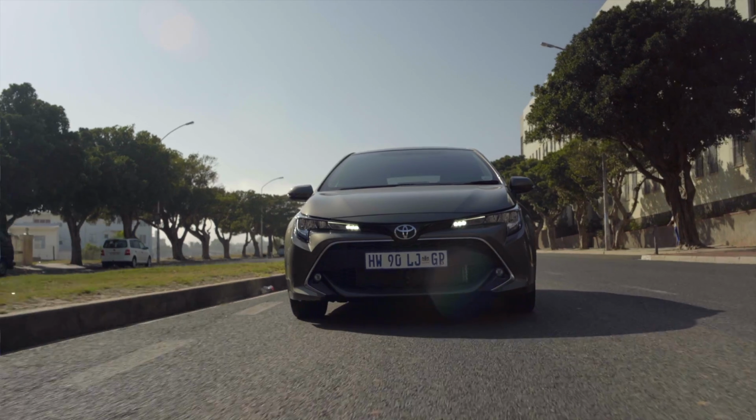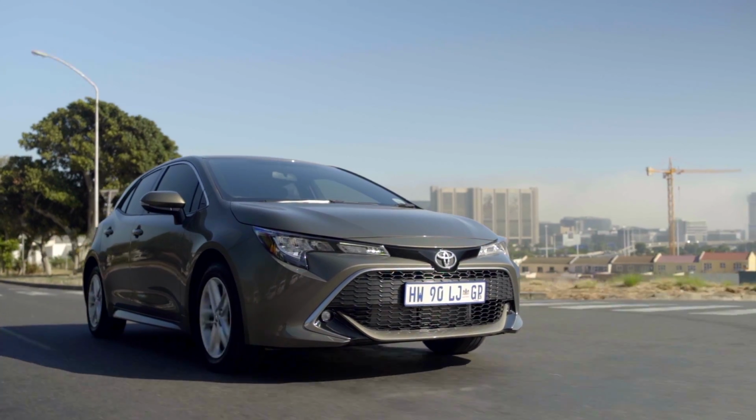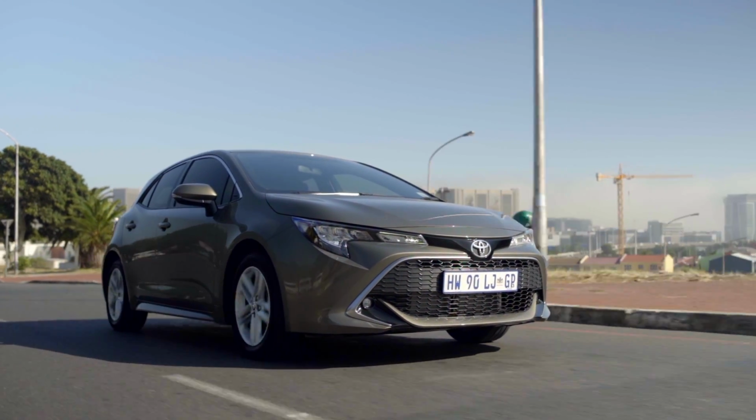If you aren't terribly interested in getting anywhere in a hurry, then this 1.2 turbo is just fine. But I have a feeling that the sport versions of this car are going to be cracking. So can't wait for those to arrive, and maybe if you do have your eyes on a Toyota Corolla Hatch, it might be worth waiting just a little bit longer.